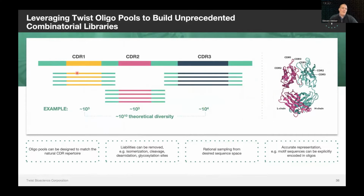Most simply, you can think of these types of libraries as printing pools of oligos that will code for variants in one or more of these stretches. And then we would be stringing those together, shuffling them, and generating a library fragment that would contain all of the combinations of variants within and across each one of these variable regions.